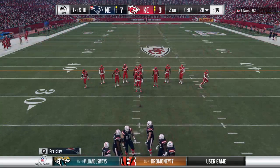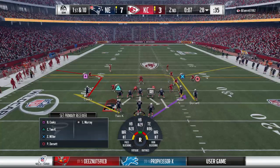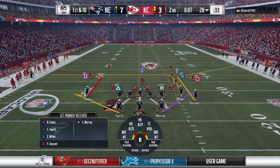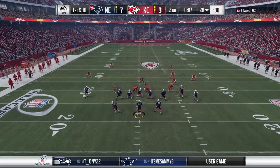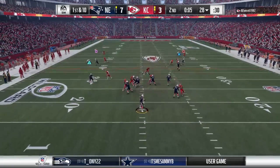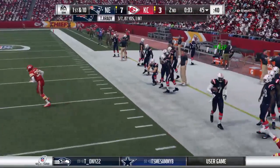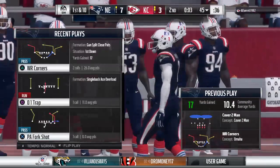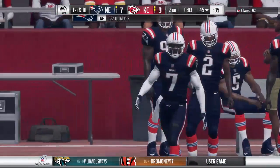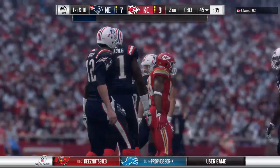And a new set of downs here after picking up the first on the ground. Possible run anticipation here as the D-line sandwiches together. On 1st and 10, here's Brady. Philip Dorsett holds it in. And he's going to be out of bounds up around the 45-yard line. 17 yards there for the Patriots as they've got themselves a first down.